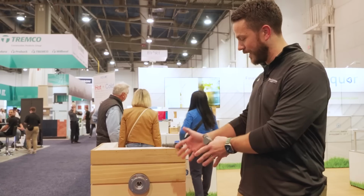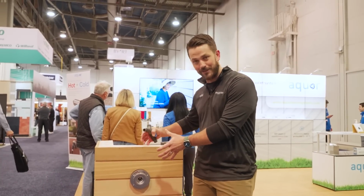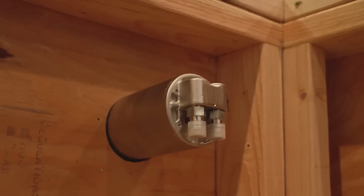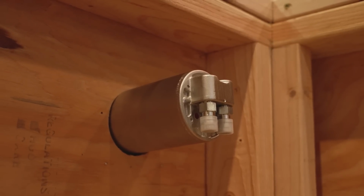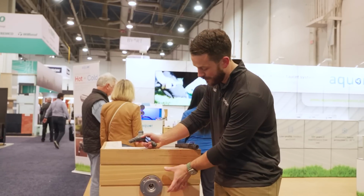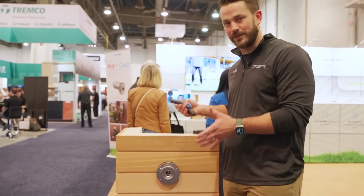But it's an all stainless construction hose bib, and it's a little bit bigger, obviously, than our cold version. It's about 5.5, 6 inches deep, so in a 2x6 wall, you're going to be fine. With a 2x4 wall though, they're coming out with a mounting block to space it out. So that way it will fit inside of a 2x4 wall.